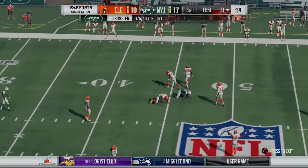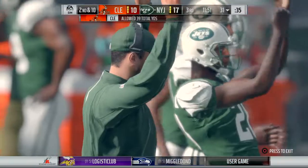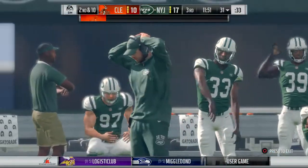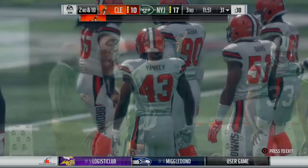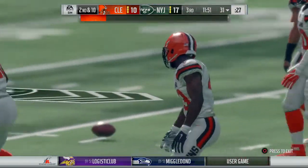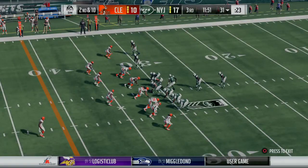He couldn't quite hold it. Got hit. Ball pops out. Incomplete. That's very well timed there defensively because it's not a bad throw, but the collision came at the exact time he was reaching to bring in the football. Really, really well done. Decent offense, just better defense. I think you're right.